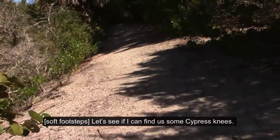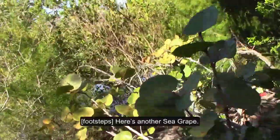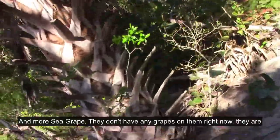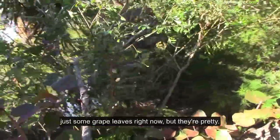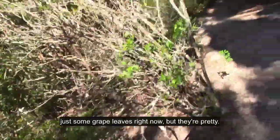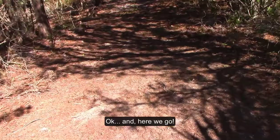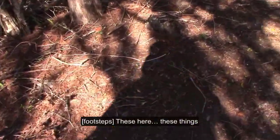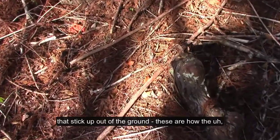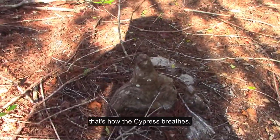See if we can find us some cypress knees. There's another sea grape. And more sea grape. They don't have any grapes on them right now. They're just sea grape leaves right now, but they're pretty. Okay. And here we go. These things that stick up out of the ground, that's how the cypress breathes.